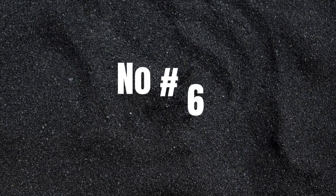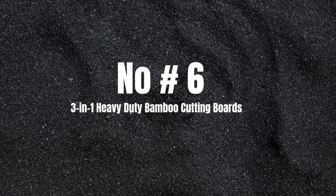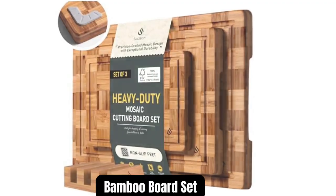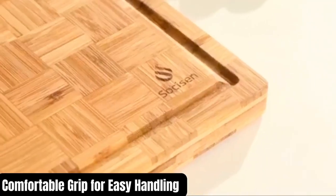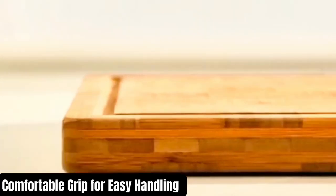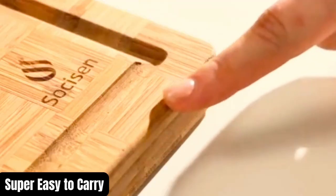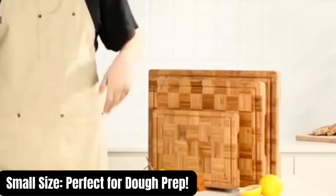Coming in at number 6, the 3-in-1 heavy-duty bamboo cutting board set is a must-have for every modern kitchen. This durable, space-saving set features comfortable handles and deep juice grooves to keep countertops mess-free. It includes 3 sizes tailored for any task.